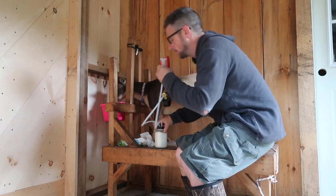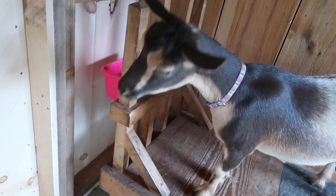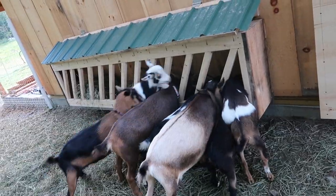Thank you, Willow. You ready? I'm gonna go back to the herd. Go ahead, go see your babies. Go ahead, get out there. Everybody can get a little bit of alfalfa. You got the whole feeder and they want the one same spot.